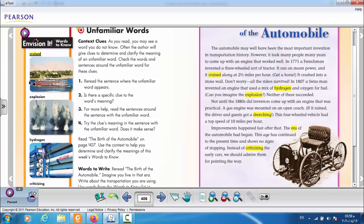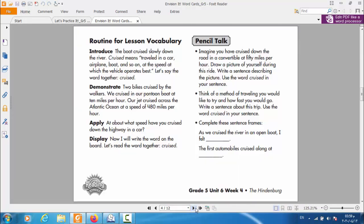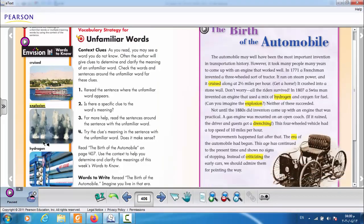The second one. Explosion. Explosion is an act of bursting with a loud noise, a blowing up. Check the flashcard for explosion. Yes, like in this one, guys. This is the meaning of explosion: a loud sound that happened in here.